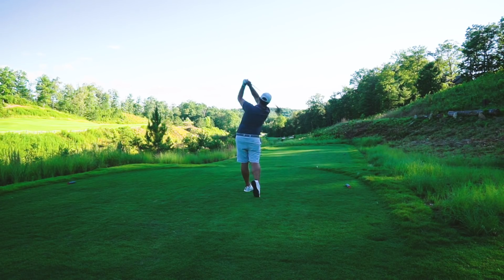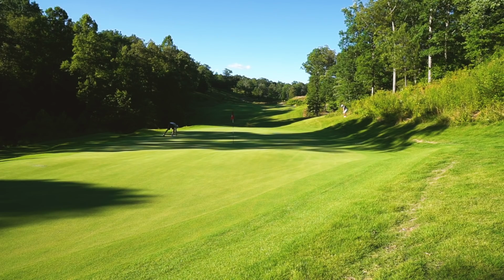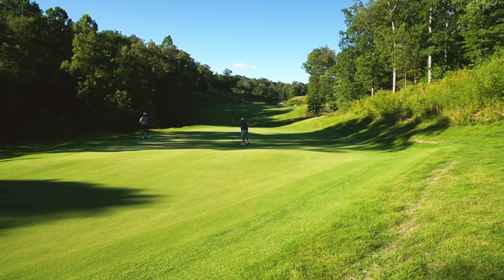And so I will say, going around the first time without any hyper specific course knowledge, with a bit of a balky swing, you could be in for a long day. But on the flip side of that, if you are in control of your golf ball, if you're a good player, I can't think of a more fun place to go put it to the test. I'm dying to go back.